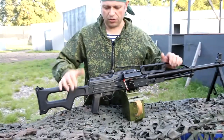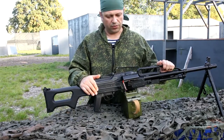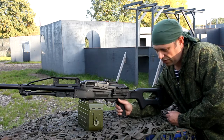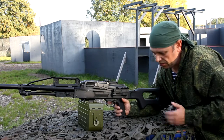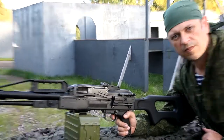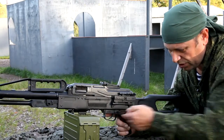Let me turn it to another side to show you how to operate the fire control unit. Okay, now with battery is attached, we have here our firing control unit. We must turn it forward and the gun is ready to operate. When we are finished, we just put it backwards on the safe.